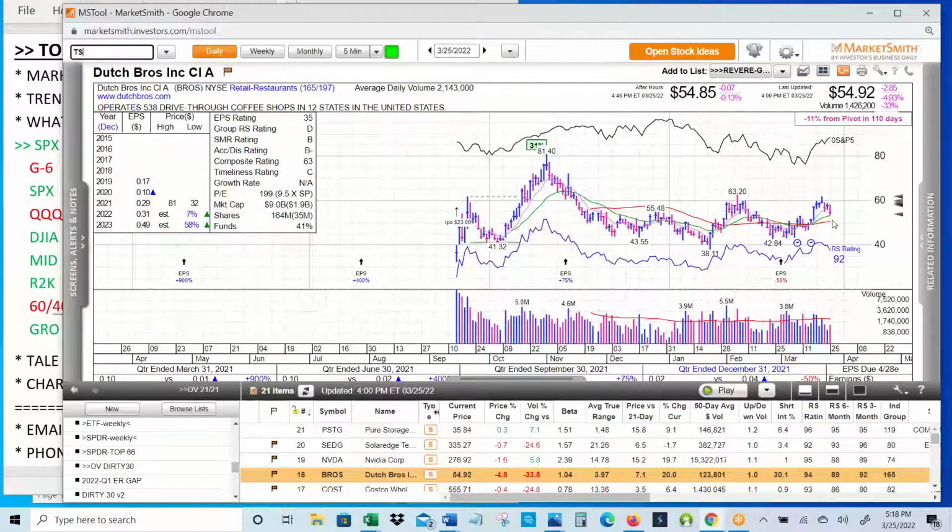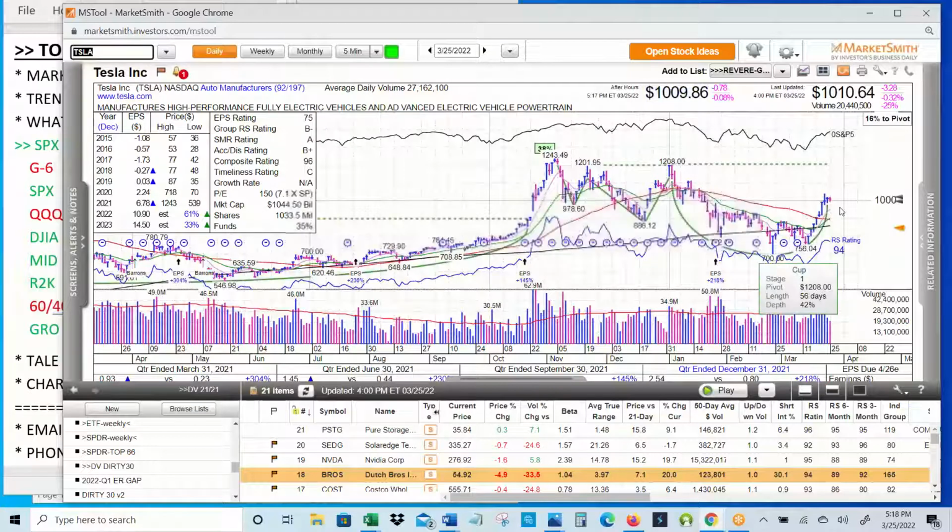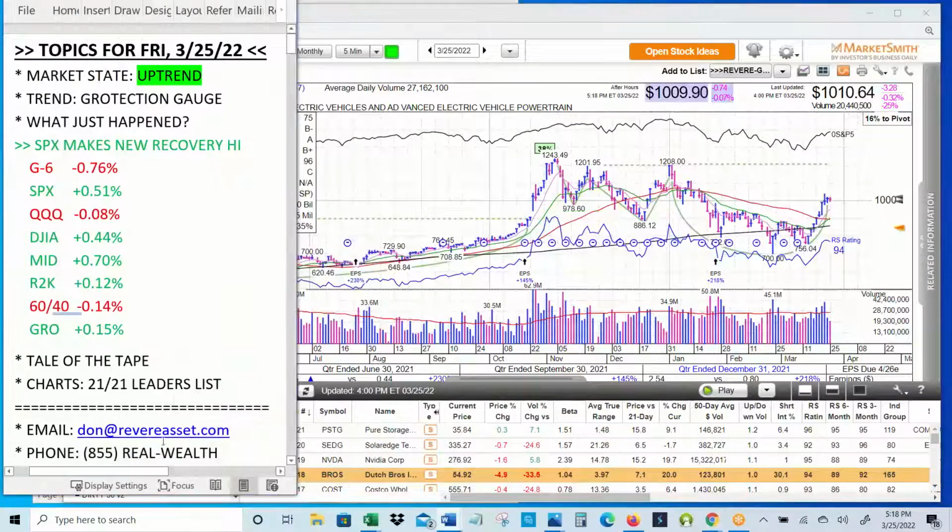I also mentioned we added Tesla today on the double inside day. It's not in the 2121, but it certainly is knocking on the door to get in if something falls off the 2121 list.